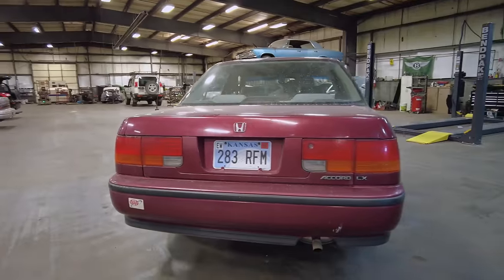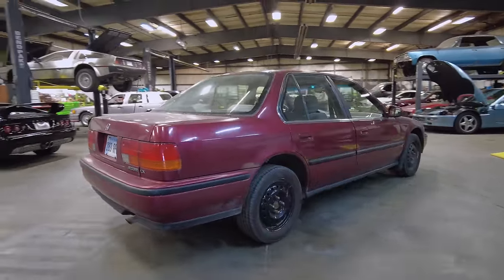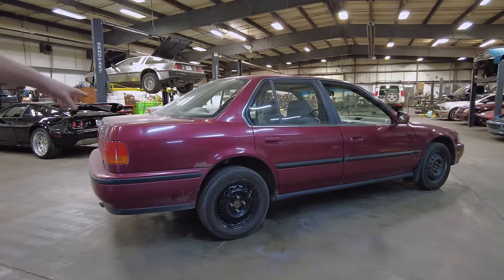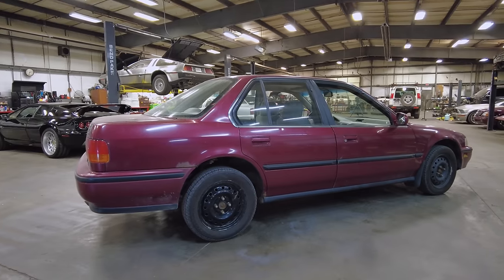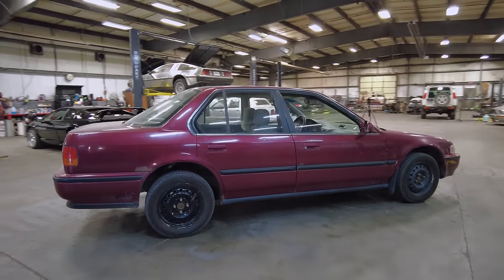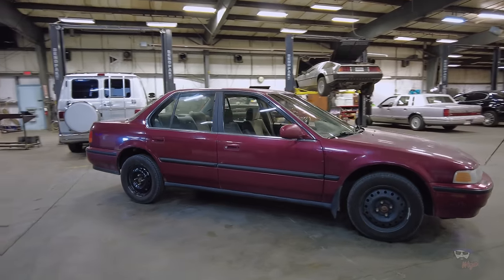We can see that this is the Accord LX. It is the four cylinder, it is not a V6. And again, we see more rust going on back here along the arch. But the rest of the car is actually not so bad. It's not beat up, not dinged up, not caved in or anything. For the amount of miles, it's not too bad. Let's go ahead and open the hood.